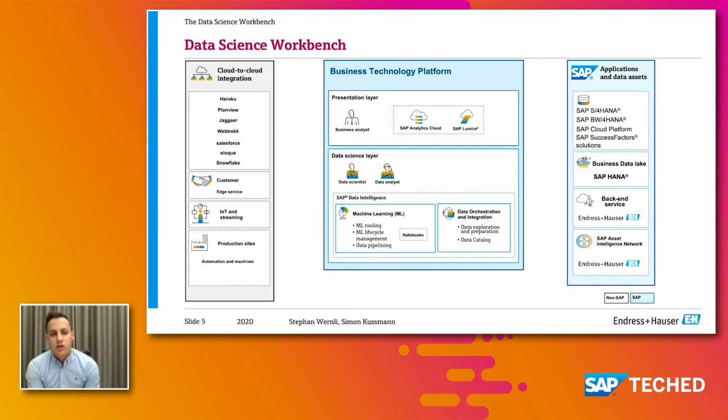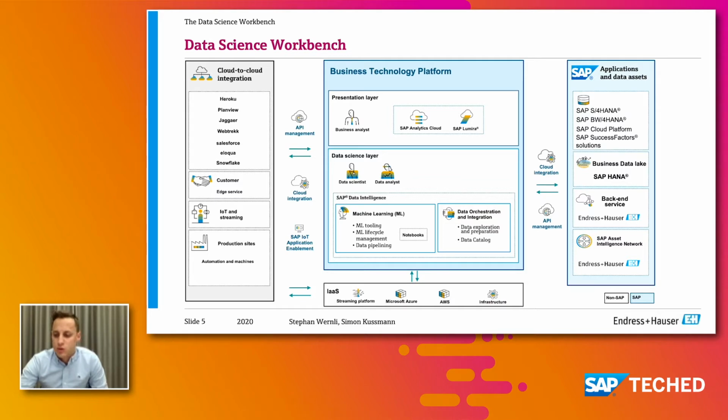So it's very important to get them together and to get them on one platform and to allow them to work on our data. If you wouldn't have one platform to work on, then they always use their own tools and prototypes wouldn't get into production or wouldn't allow us to get them productive in a production system and get them running. They would stay as prototype. So this is our data science workbench.